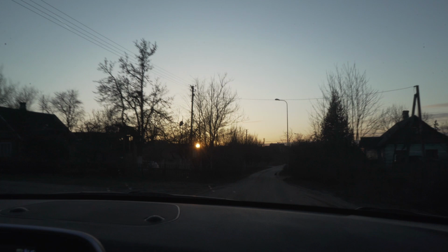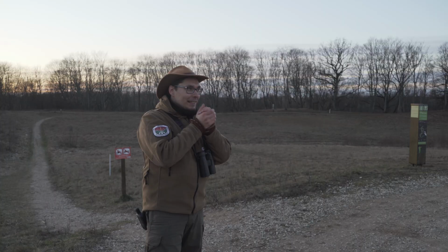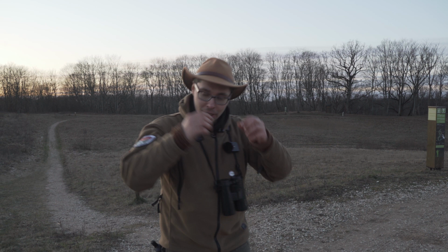After having afternoon tea in the oak forest, and before dark, we headed to Buvidai Castle Hill. So I see the sunset, the sun going down, we have these cowboy hats, and I have to do this.